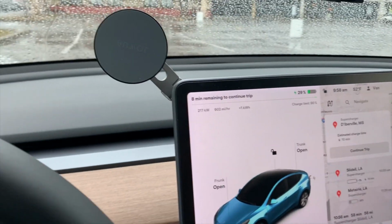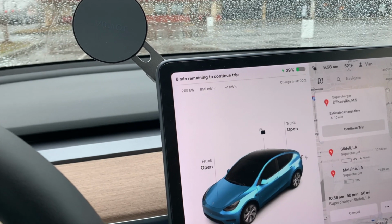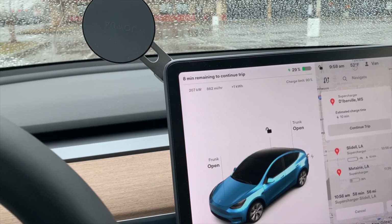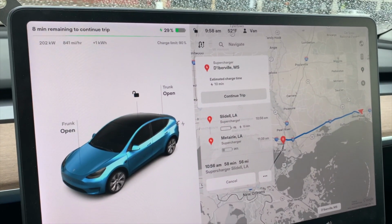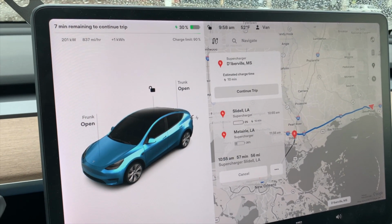There was nobody here when I first checked. There's one other car charging now. We're already pulling over 200 kilowatts, which is nice. Don't have quite enough charge to make it to Slidell, but we will very shortly.